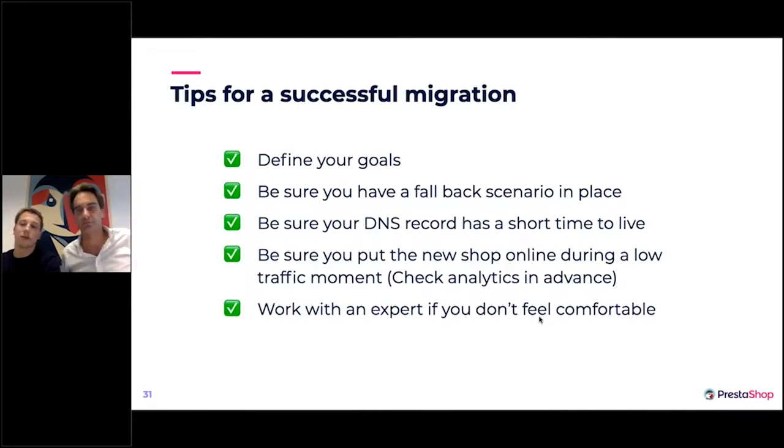Migration can sound technical, it can sound sometimes a bit like a big deal, something really risky. It can be for a big shop with a lot of customization. I mean, your store is your business. That's how you do your business. So you don't want it to be broken or to be slow for a couple of days. That's why we always recommend, if you don't feel comfortable, just ask an expert.